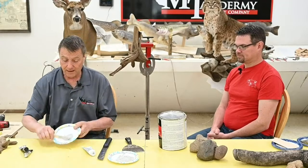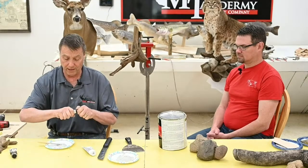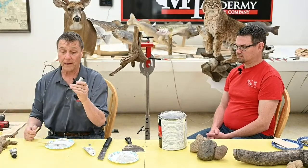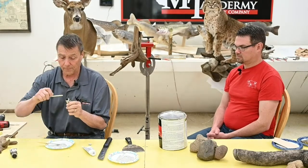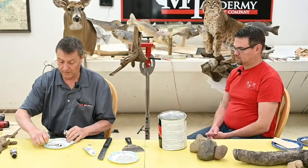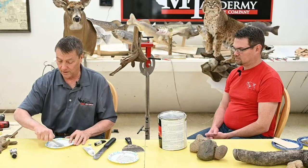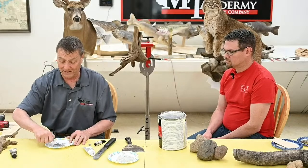So I want to darken this color. I'm going to change my light gray to a dark gray, and this is oil paint. This is Winsor Newton oil paint. And I'm going to put some in there. And you'll see it'll color it to a darker shade of gray. I would rather not go blackish.